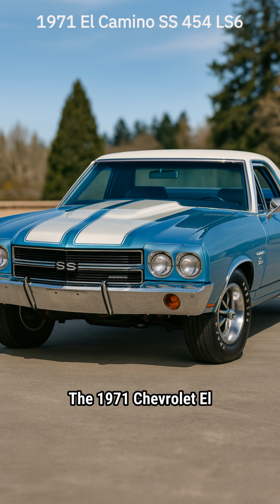The 1971 Chevrolet El Camino SS454 LS6, part muscle car, part pickup, and 100% beast. Chevrolet's El Camino blurred the lines between utility and performance, but in 1971, it roared into legend with the LS6 454 Big Block V8, the most powerful engine you could get from GM at the time.